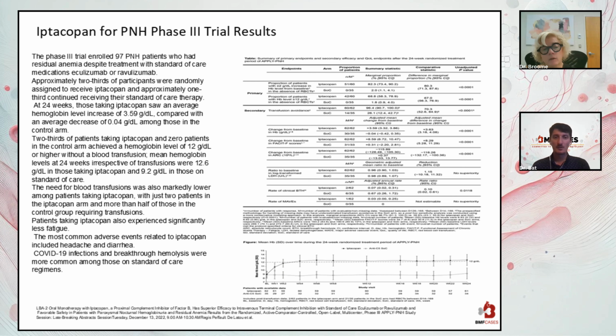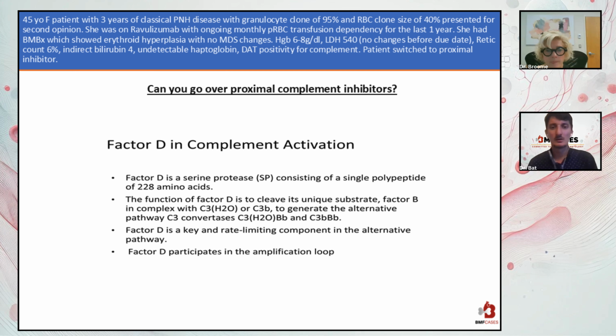Gotcha. And I think what we all worry about the most about these breakthrough intravascular hemolysis events is, as we have discussed, that low-grade extravascular hemolysis is not associated with a risk of thrombosis, but an acute event of intravascular hemolysis breakthrough could put your patient at risk for a thrombotic event. Okay, I think it's important to make that point.